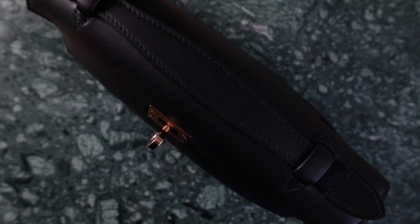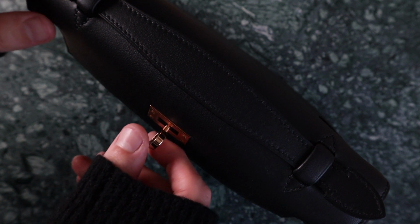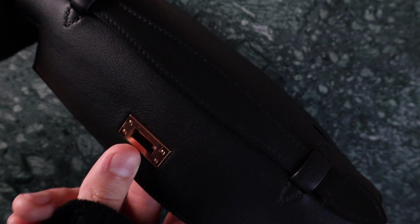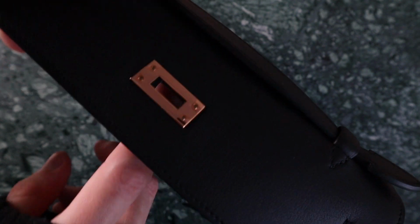Everything else is right in here, and you'll see it fits a ton, a lot more than I personally need to carry around, because usually I'm perfectly fine just with my Mini Kelly, whereas with this bag I even have the luxury of putting things in there that I might not even necessarily need throughout the day, but it's still good to have. So even if you like a larger bag, I think you'd get on with this quite well.